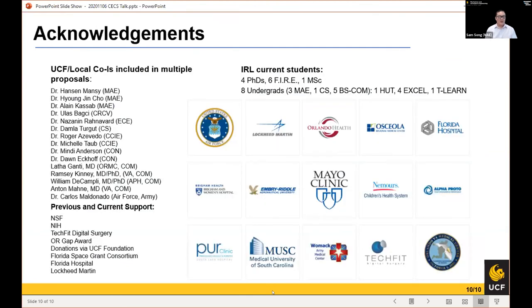The last slide is about the acknowledgement. I have four PhD students, in engineering and mechanical, and I have six students along with five BS students. So I have 11 College of Medicine students somehow. And then I have HUD and Excel, TLN students. Luckily they bring some funding in. So I'd like to have a little control over it, so they are more engaged in projects. So these are the symbols of the collaborators I've been working with.